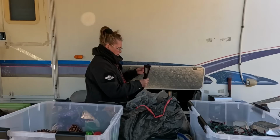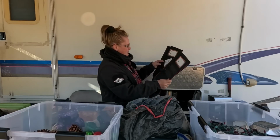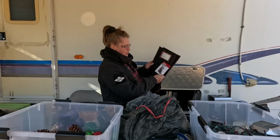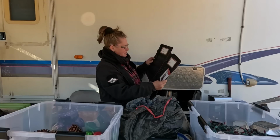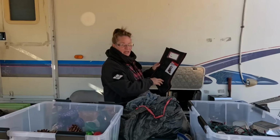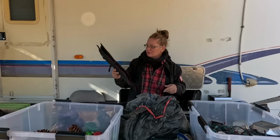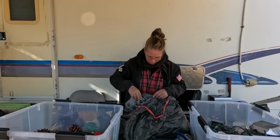Oh, you know what? These were stockings that I must have got on clearance. Maybe we'll have to use these this year. It's a tool organizer stocking. I got 2 of them. So maybe we're going to have to get some tools to hang on here and hang them up. That's going to have to go. We're going to have to put that in the Christmas basket so we know where they are.